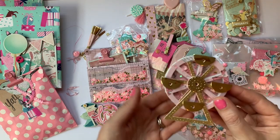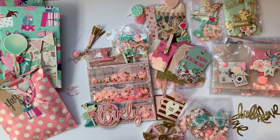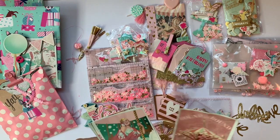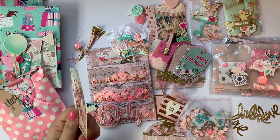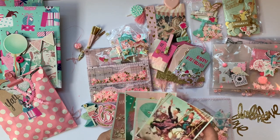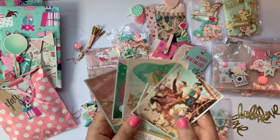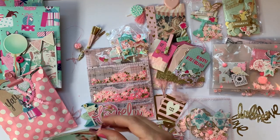Oh my gosh, look at that. That is like next level. Oh wow, you've blown my mind. Oh, here's some cutter parts from that beautiful paper. I need to find out what this is. I feel like I should know, but I don't. And it is beautiful. Very me. I very much love those, Stephanie. Thank you.